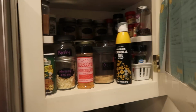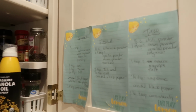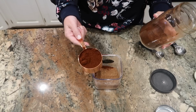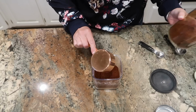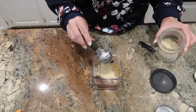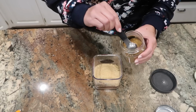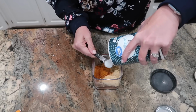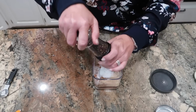I actually make this taco seasoning so often that I have my own personal recipe taped up inside of my spice cabinet. And I start with half a cup of chili powder, and then I add 1 tablespoon each of oregano, onion powder, and garlic powder. Then I add a teaspoon each of cumin, paprika, and salt. I also throw in a little fresh cracked black pepper.